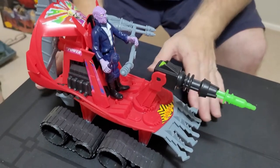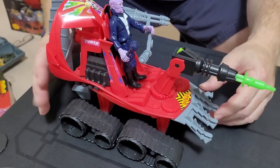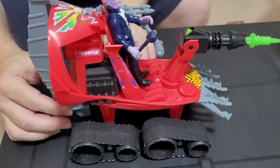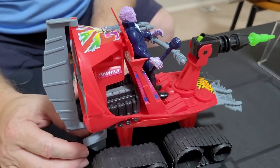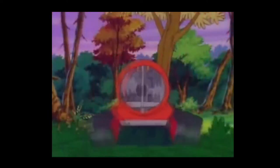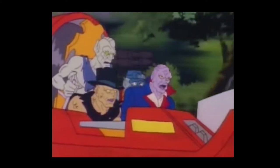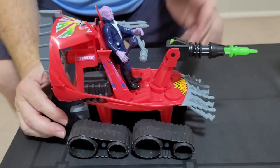So what it does in the show, it goes through and he's got his little cutters here, and you can see them moving back and forth, and they cut the forest down. Skin Man, I must find more Zingle trees. I remember that. And Swamp Thing tries to stop them.